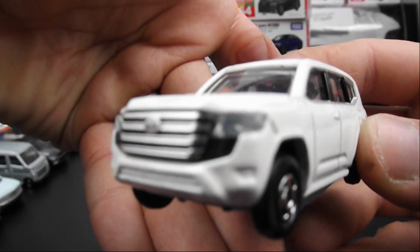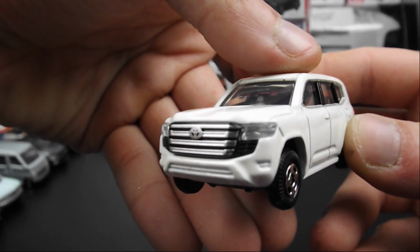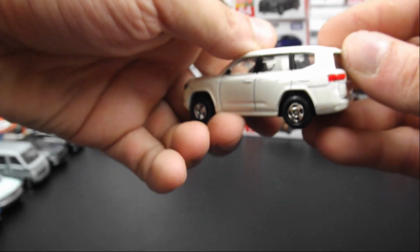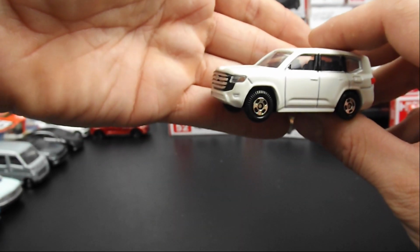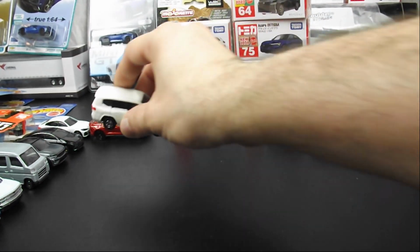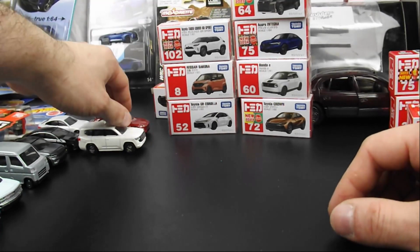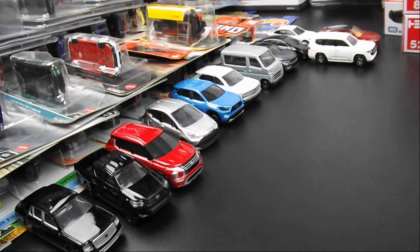It's a nice... Come on. There we go. It's not bad. I like it. No opening details though. Even like a hatch, or maybe even the doors would be cool, but that's okay. Alright, that is 2, 4, 6, 8, 10, 12. That is 12 Tomicas so far. And there's still 7 left to go.